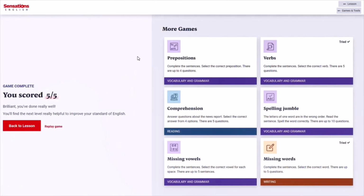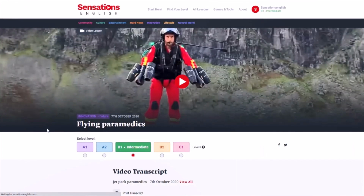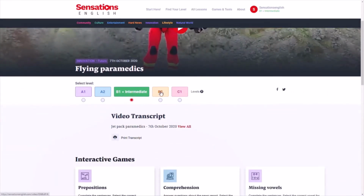Now I can go back to the lesson, I can play more games, I can replay the game. I'm going to go back to the lesson now. And you can watch the video again. You can go to a higher level and try the B2, or if you need more help, you can go down to A2 and study that text.